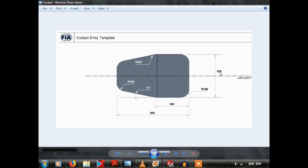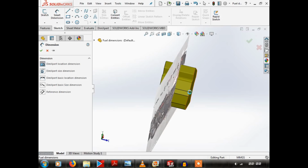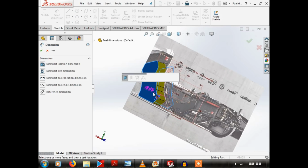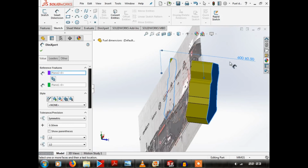And as you can see there, it says 520mm, inclusive of either side of the car centerline. So I basically chose 600mm, or 60cm, for the width of this tank, thinking that that's not ridiculous. That's only 4cm either side bigger than the hole in the cockpit. So I think that's not a bad approximation. If we measure from that surface there to that surface there, we get a measurement of 600mm. That's how big this is.